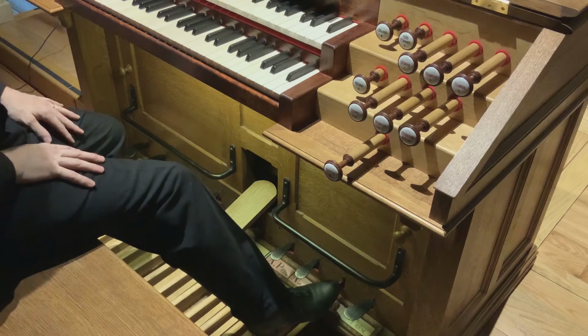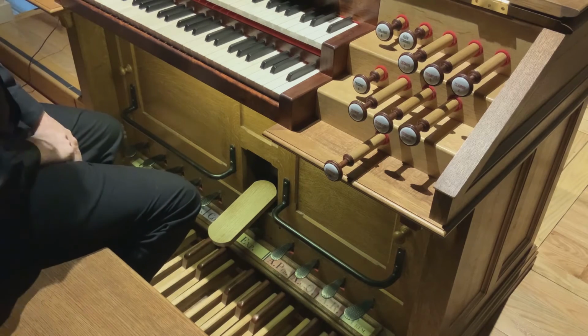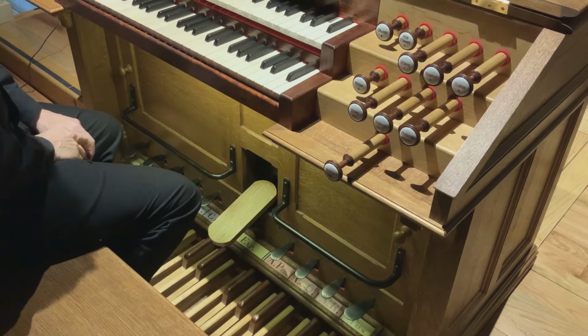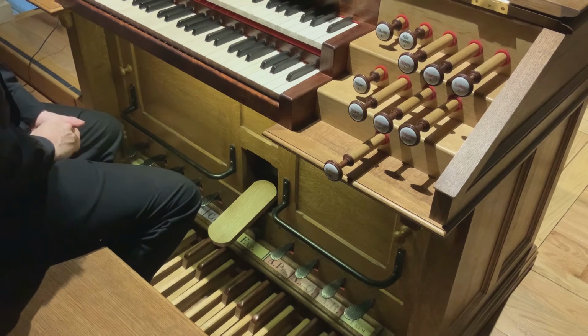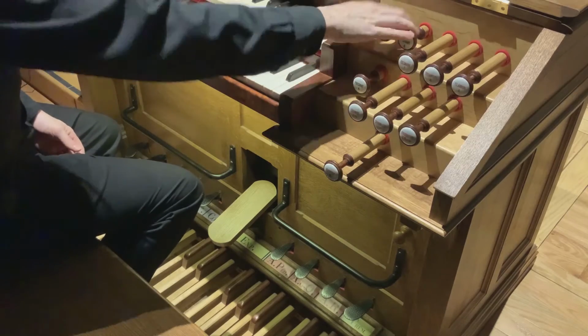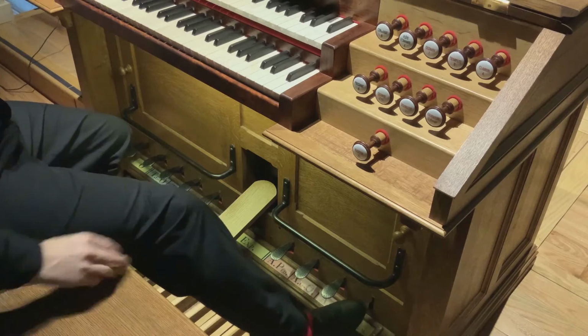This we could spend a whole video on, just on how that actually gets used. But I will just mention one thing. Cavaillé would usually have done that with double pallet boxes, different wind chests. We used double sliders here, inspired by a Merklin organ we saw in Paris, which accomplishes the same thing with much less space. The last spoon on the end turns on the tremulant.